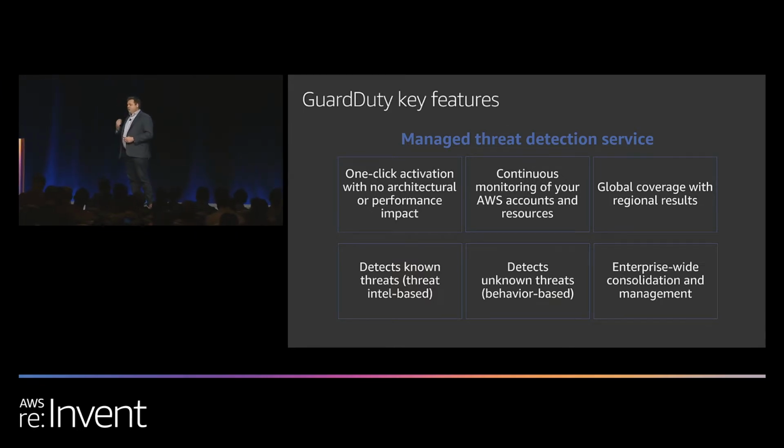And similar to that, we also wanted to make sure that we covered all of our regions. One of our core principles is our security services need to be available to customers wherever they run their workloads in AWS. And so when we launched GuardDuty, we launched in all commercial regions globally, and we continue to add support for GuardDuty as we launch new regions over the past couple of years.